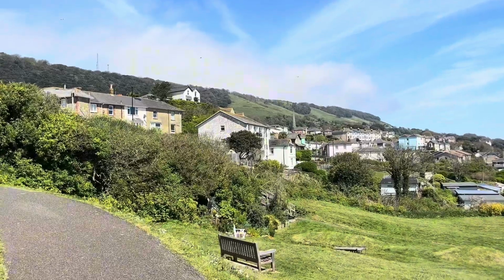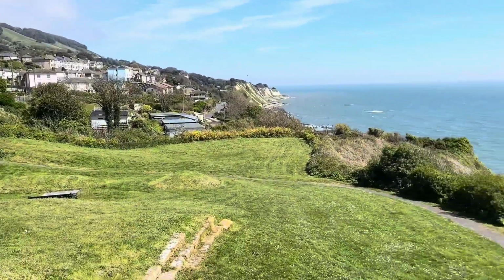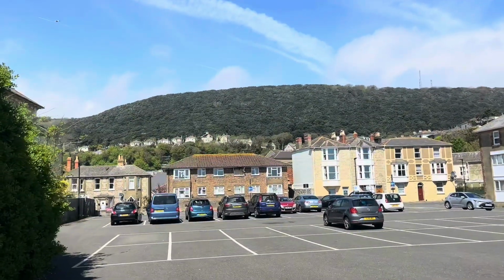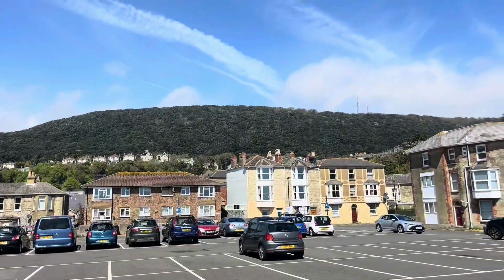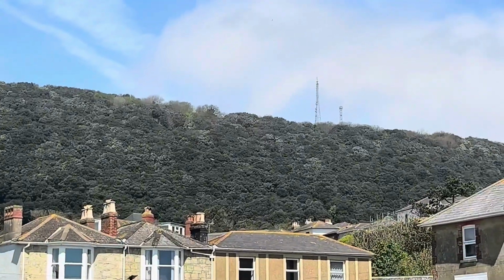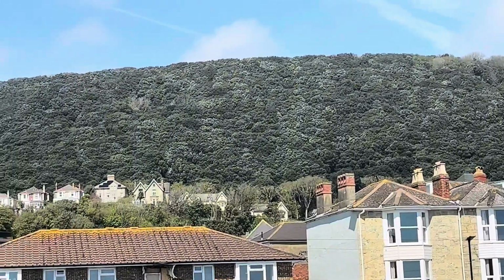But yeah, it does seem to be very quiet at the moment. Just a singing blackbird. And if I'm feeling really energetic and I have a bit more time, I'll go right up to the top, up to the radar station. Not going to do that today, because I have neither the energy nor the time.